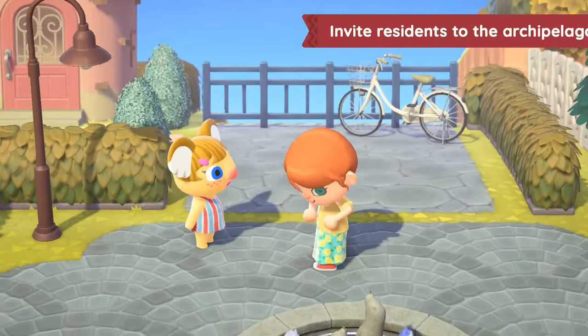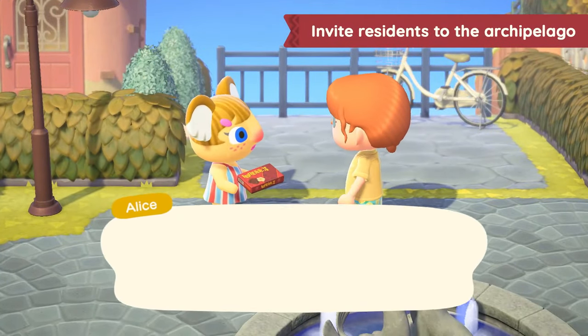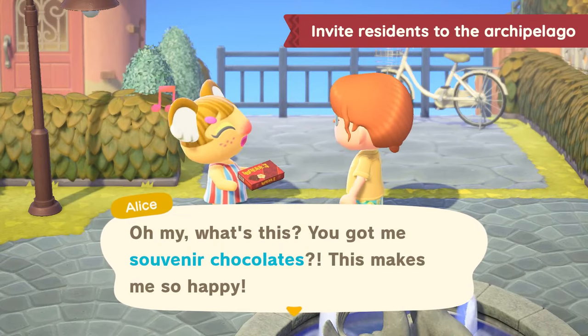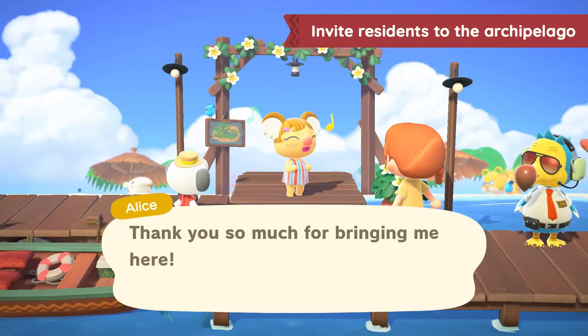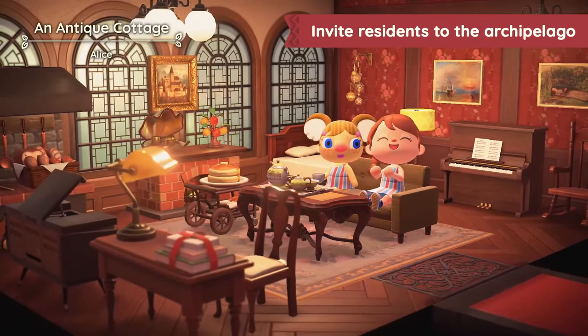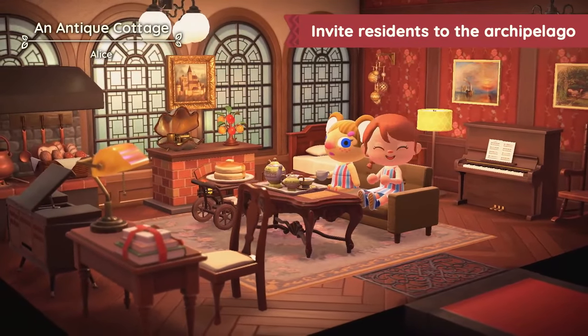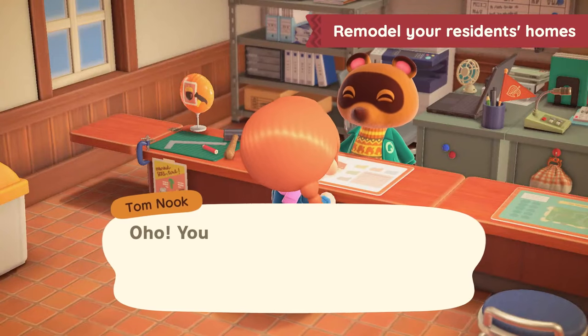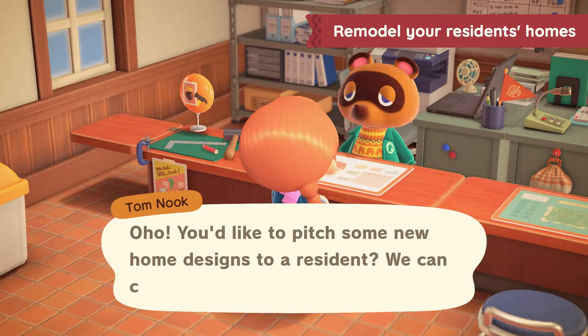And by gifting your residents a special souvenir from Paradise Planning, they may become interested in what the archipelago has to offer. They may even ask you to design a vacation home for them. Who knows? Someday, after you've designed a certain number of homes, you might even be able to suggest home remodels to your island residents.